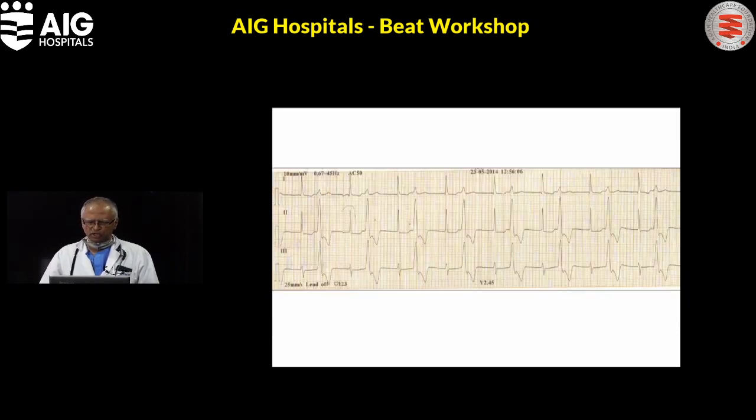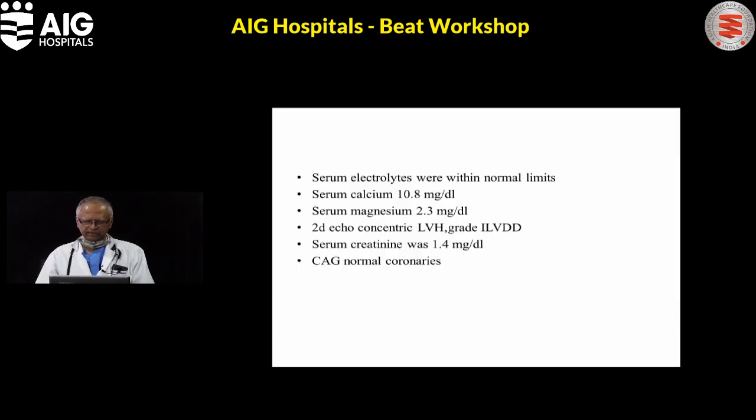I think we'll stop with this, and here's some further information. Concentric LVH, serum creatinine is normal, so we need to look for the cause of LVH. It can be as common as obstructive sleep apnea and hypertension which is causing this problem. There is data to suggest this subset of patients benefit from beta blocker and ACE inhibitor in preventing sudden cardiac death. There are JACC publications to attest to this effect. You can go and look it up.